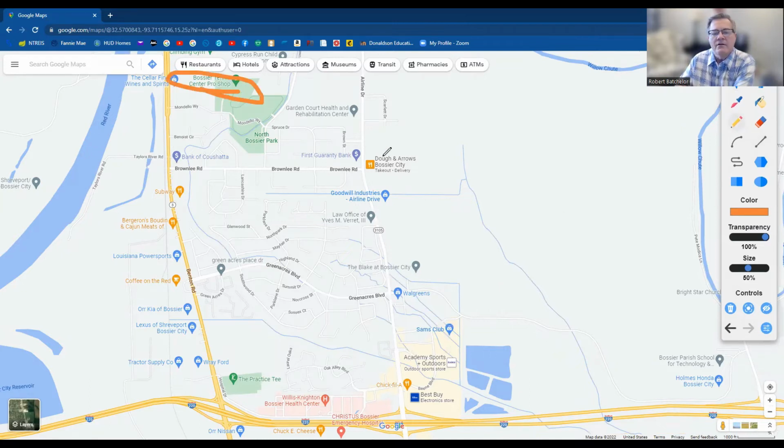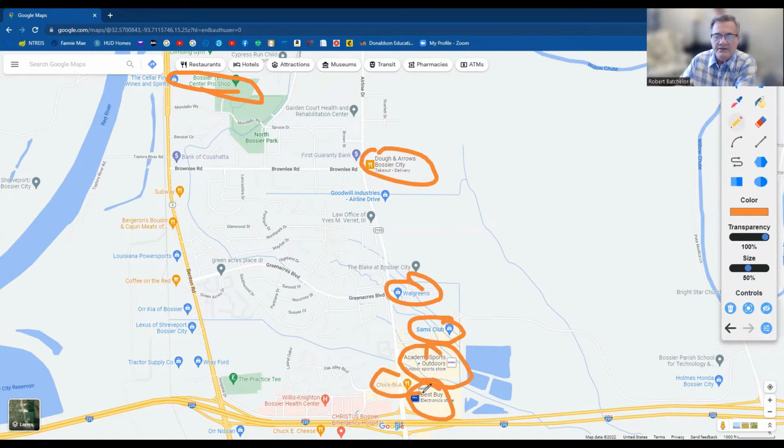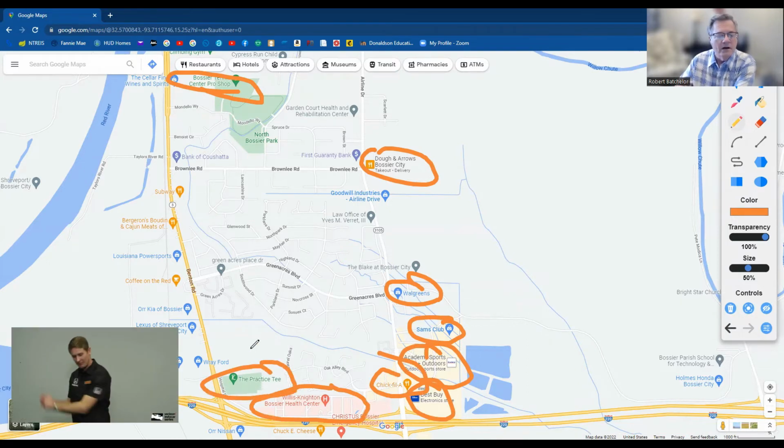And then there's Goodwill, and then the Blake is a retirement center that we have coming. It's already here. Walgreens, Sam's Club, Academy, all down here. Best Buy, Chick-fil-A. Willis Knighton is here, and the practice tee if you like to hit golf to practice on your swing.